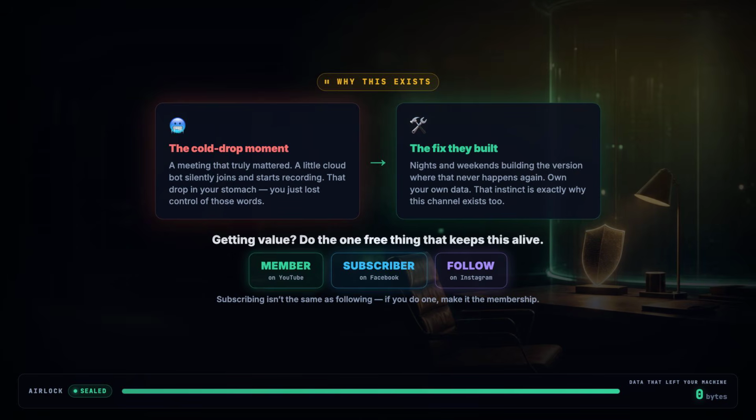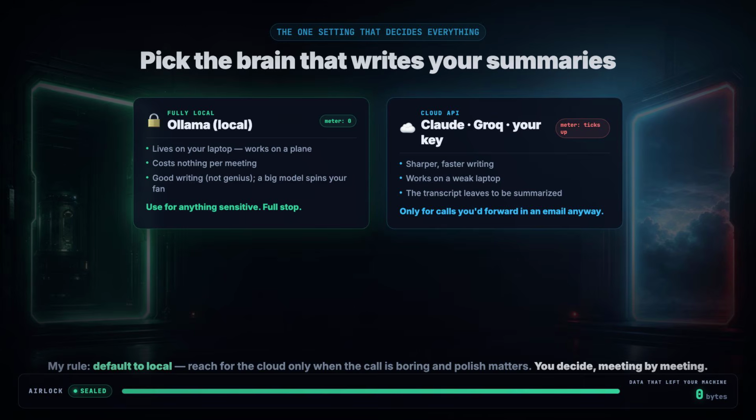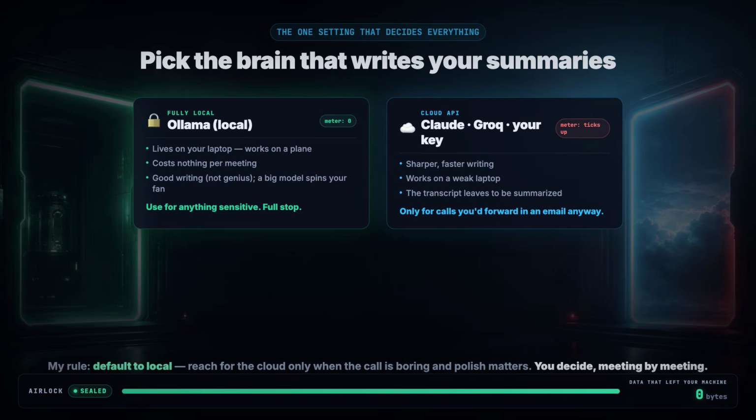Because now you have to make one real decision. Here is the one setting that decides everything. And I want you to get it right. Meetily lets you choose the brain that writes your summaries. And there are really two camps. Camp 1 is fully local, the Ollama option. The model lives on your laptop. It works on a plane with no Wi-Fi.